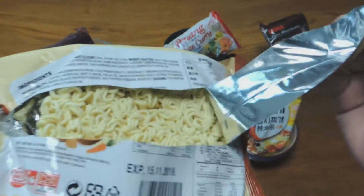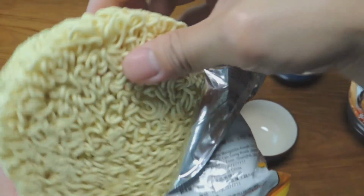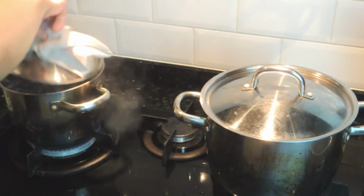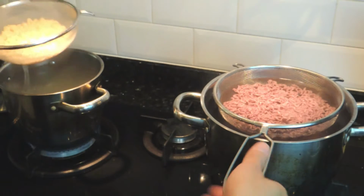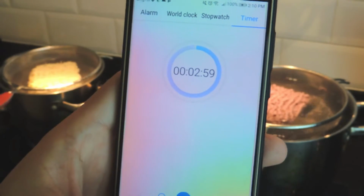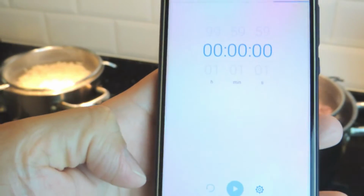I will start by unpacking the individual ramen and place it in its respective bowl with their seasoning beside it. To evaluate the texture, chewiness, and flavor for all the ramen in a fair manner, all noodles will be cooked in boiling water for 3 minutes, then rinsed with cold water to stop the cooking. Then the noodles will be returned to its respective bowl, and the process will be repeated until all 10 noodles are cooked. By the way, a timer will be used for keeping track of cook time.